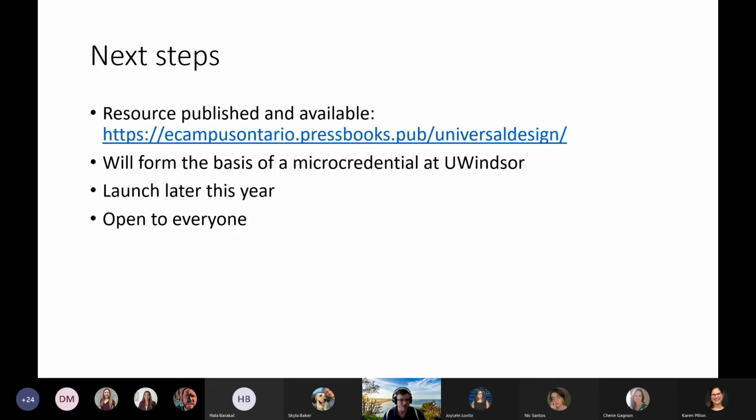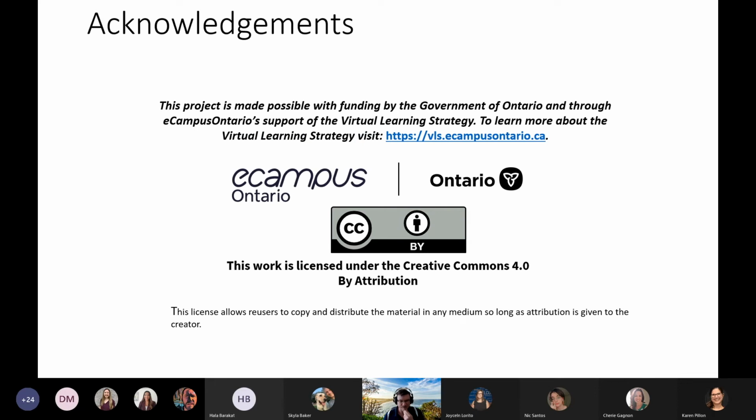So the next steps are we'll stand up this micro-credential sometime later in the year. It will be open to everyone and we'll be communicating a lot more about that. But the resource is available now and we have to acknowledge the funding and the support from eCampus Ontario and the Ontario government to build this.